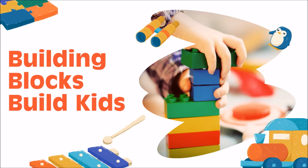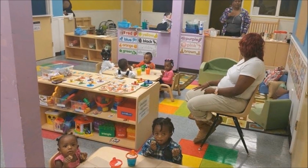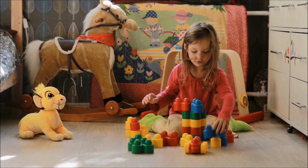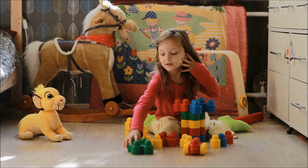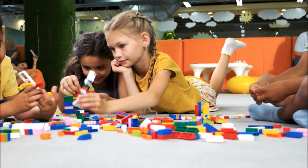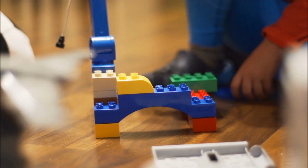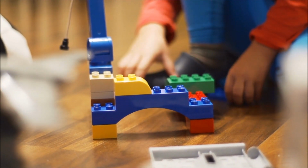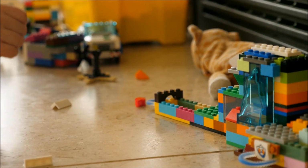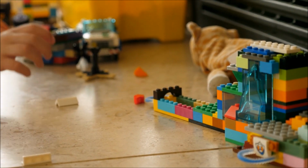Building blocks build kids. ToysR Legos Learning Center, TLC, we educate you about toys, their functions, importance, structure, and facts. Every apartment or building where children live should have building blocks with space and recreational time for children to build and explore their creativity.